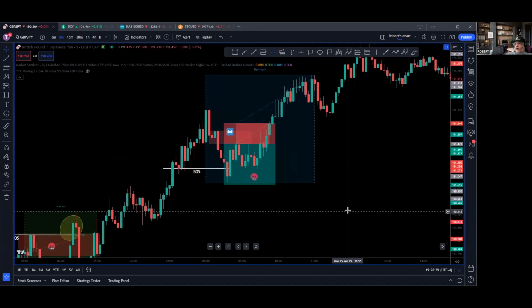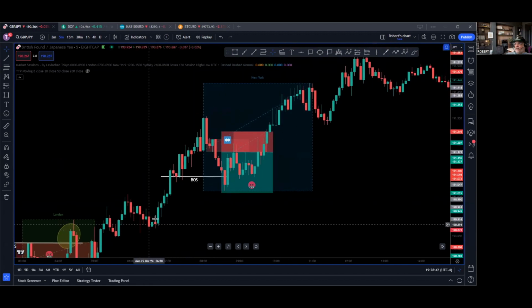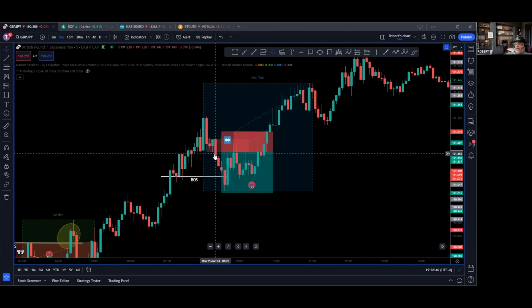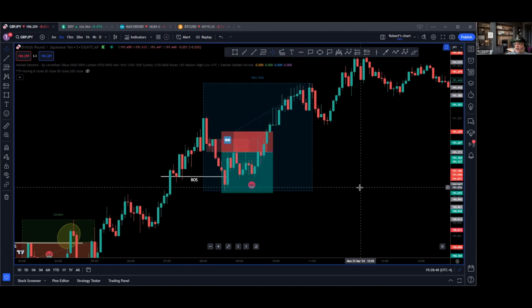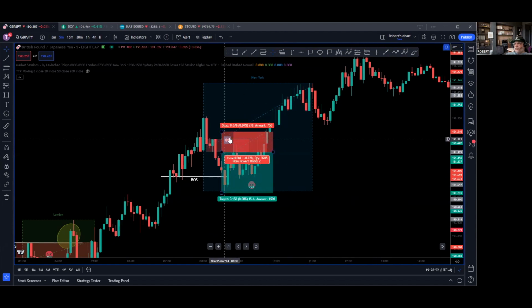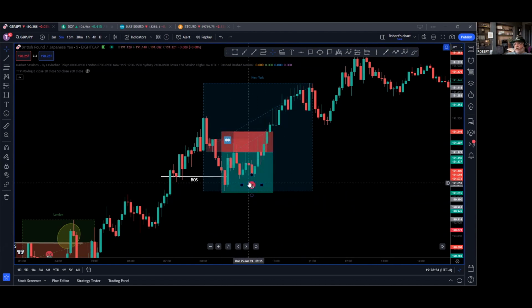Now we go to New York. During New York, we have a continued push up, push up, push up, push up. We finally have a break of structure. We have a gap left behind. We have a mitigation here. And this would have lost no matter what. Let me see. Well, it would have been a break even. Had you taken the pending order, it would have lost if you had waited for the confirmation candle.